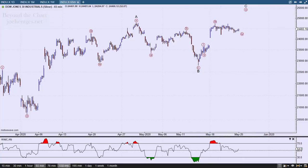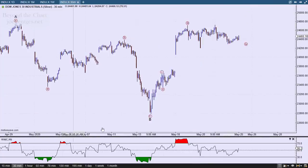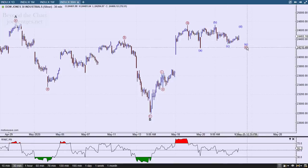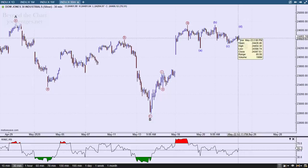But let's drill down a little bit more and look at this move sideways in here. What I notice is three waves, three waves, three waves. Okay. So what that tells you is something else is going on. And I think a sideways triangle is going on here for wave 4. And I don't think it's complete yet.